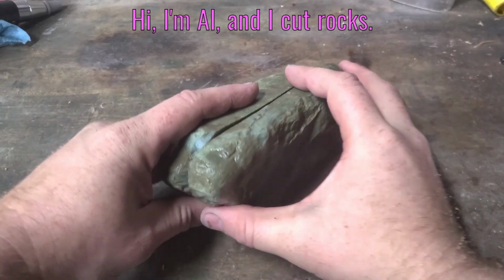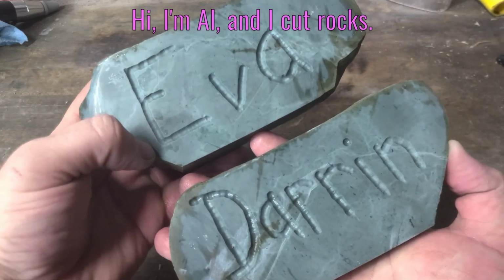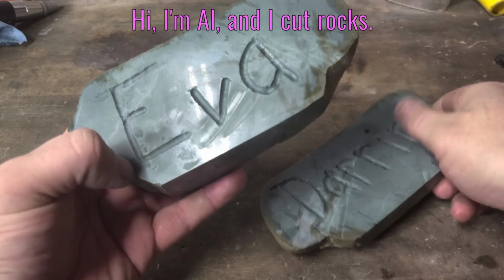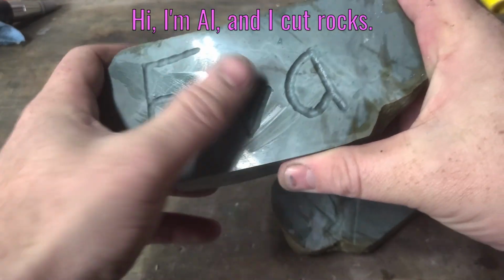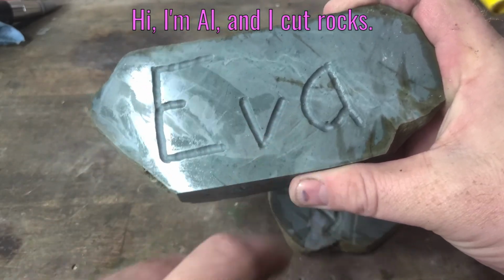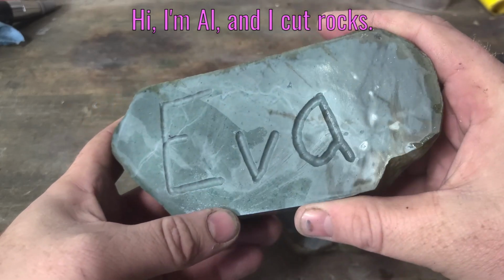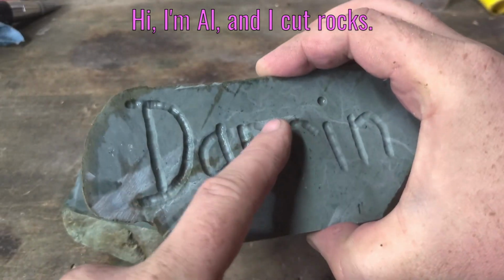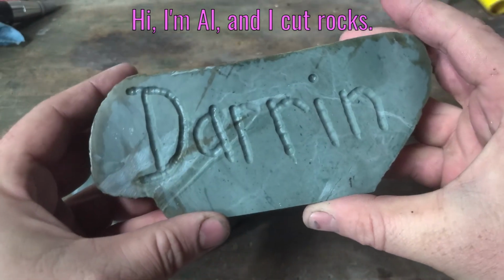And here we go. Oh, isn't that sweet? Now, it's got a 3000 grit on most of it, but as you can see, there's a little bit of divots in here because my saw is not absolutely perfect. It's not a lapidary saw, it's just a tile saw. And then, here's a pretty big gash right there.